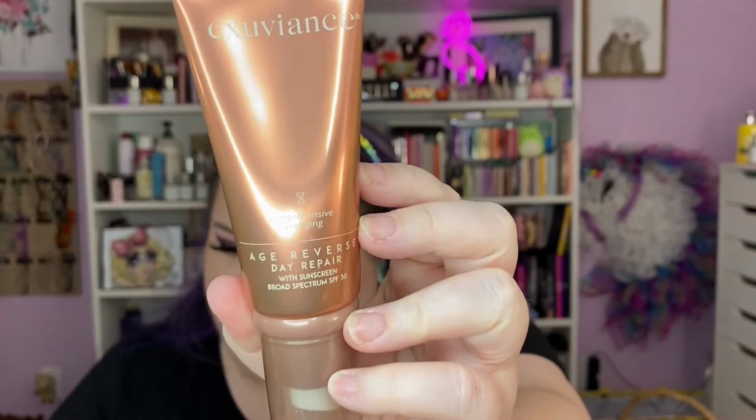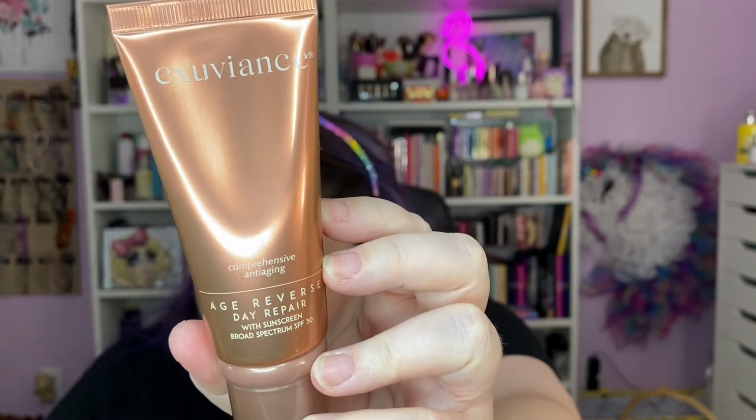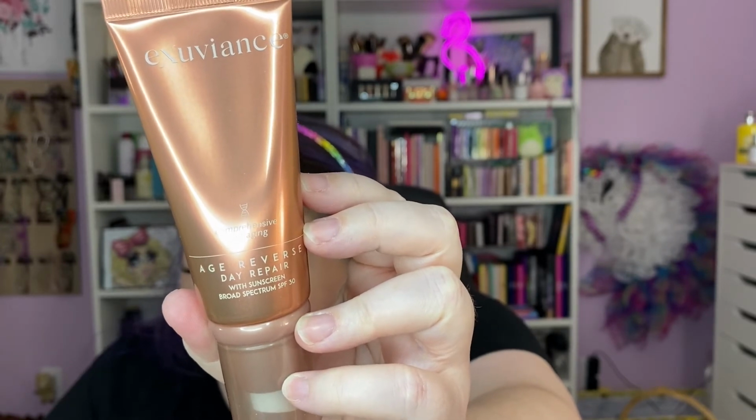And then I have the Exuviance Age Reverse Day Repair Moisturizer. This is with sunscreen in it, right? SPF 30, not bad. Okay. Let me read. What's got in her? These are made in the USA. Nice. Retinol and neoglucosamine, so some exfoliant in there.